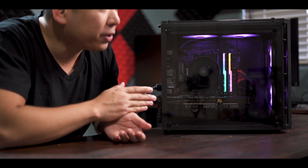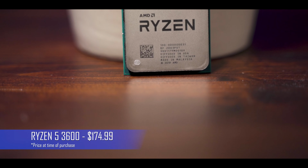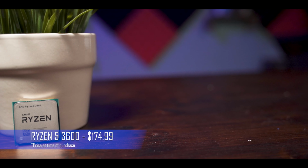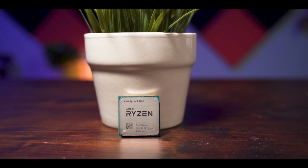Alright guys, so what we have here in this build is a Ryzen 3600. It has 6 cores, 12 threads, and it's clocked at 4.2 gigahertz. Now, this CPU is actually a really good CPU. Not only can you use this for gaming and streaming, it can also handle productivity workloads very well.